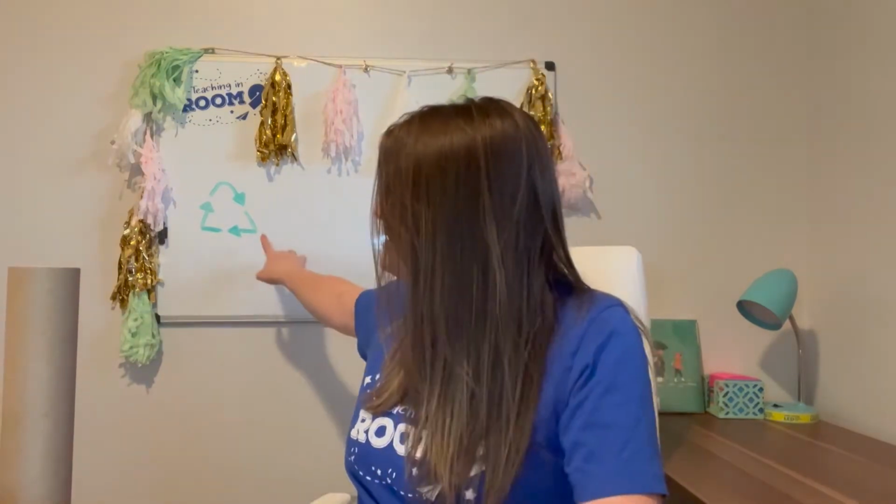Recycling or upcycling at home is something we can do on our own. But another type of recycling is a much bigger version where we need help from others to really take the things that we were originally gonna throw away and turn them into something new. Maybe you've seen this symbol before. This is the recycling symbol, and it lets you know that something is able to be recycled.